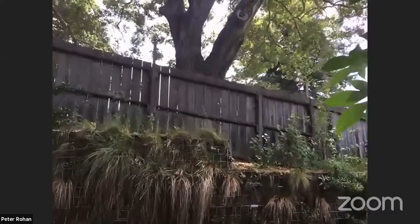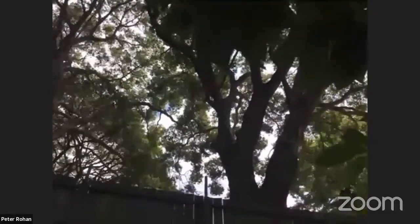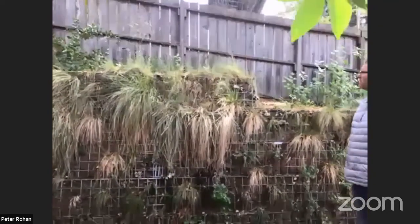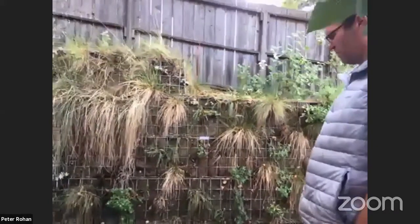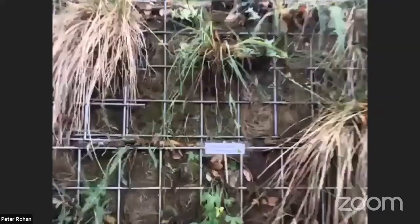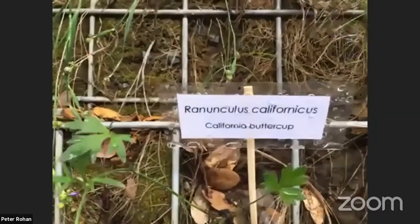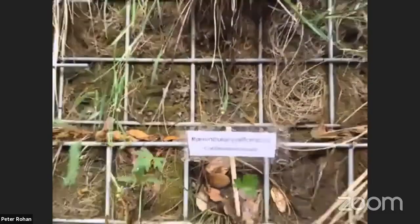So here we have our neighbor's fence, which was very stark when we had the concrete wall, and they have these two glorious oaks that they're really good at maintaining. So that was also another thing we really had to consider when we were designing this wall, was what's going to work under these oaks. We absolutely did not want to damage them at all. So that's another reason why we chose that oak woodland planting community. This is the buttercup. It's not flowering right now, but hopefully you have seen them. They're beautiful, buttery yellow, single flowers, almost like little poppies, but yellow and small and very cute.